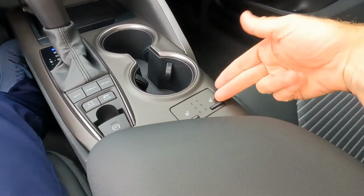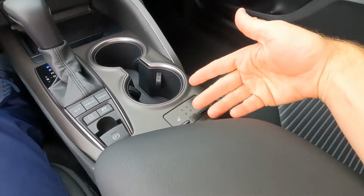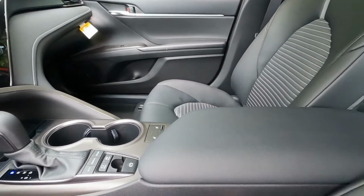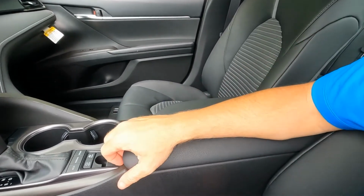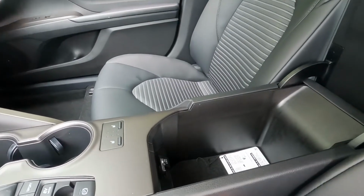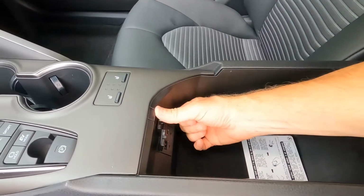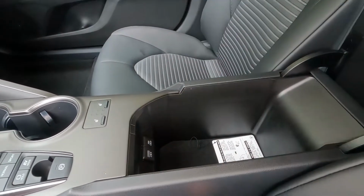Behind these cup holders, there's heated seat controls. Again, that's an extra charge. There's 3 temperatures. It only heats up the front seats, though. So you get the heated steering wheel and heated front seats with that cold weather package. The armrest on the Camry is one of the biggest armrests in the Toyota lineup. Plenty of room for 2 arms. And then down underneath there is quite a bit of storage down here. So a lot of storage down in this area. And then we do have 2 USB charging ports. One's a seat USB-C. The other's a traditional USB charging port.